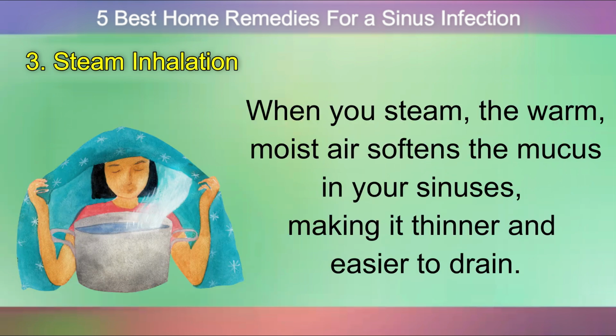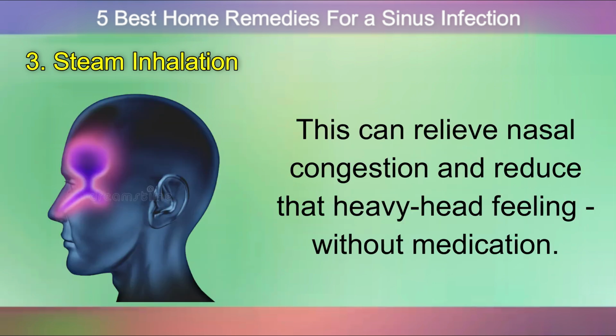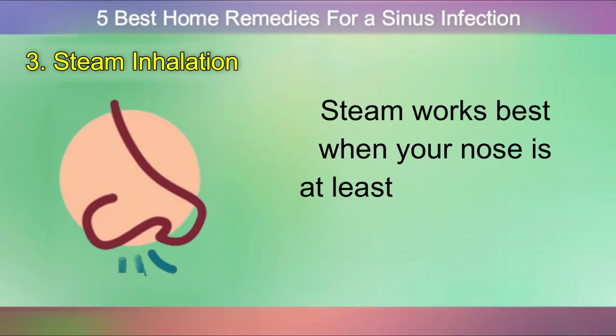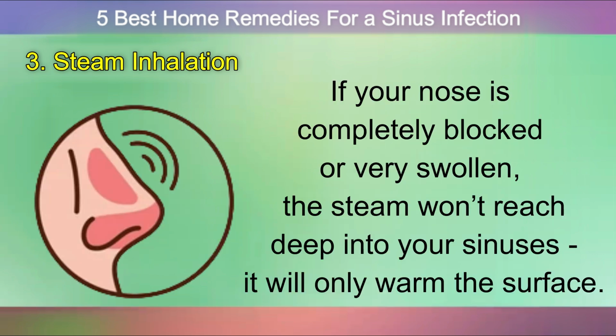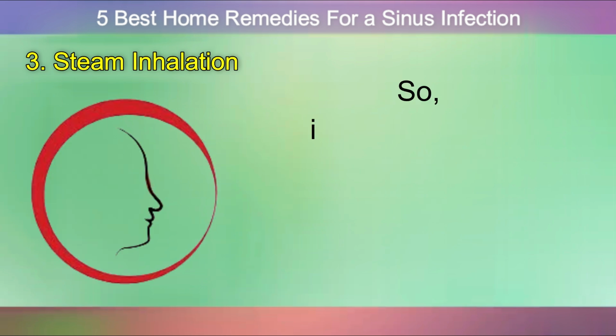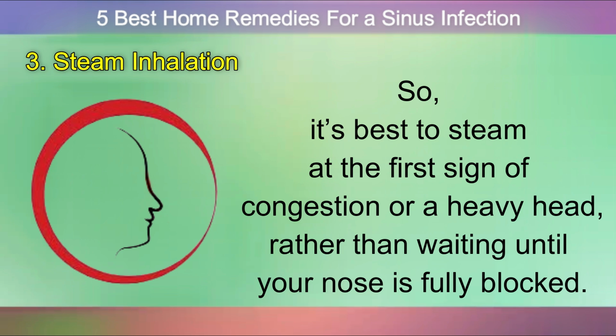When you steam, the warm, moist air softens the mucus in your sinuses, making it thinner and easier to drain. This can relieve nasal congestion and reduce that heavy head feeling, without medication. Steam works best when your nose is at least partially clear, meaning you can still breathe a little through it. If your nose is completely blocked or very swollen, the steam won't reach deep into your sinuses, it will only warm the surface. So, it's best to steam at the first sign of congestion or a heavy head, rather than waiting until your nose is fully blocked.